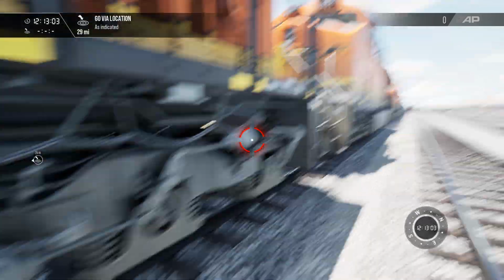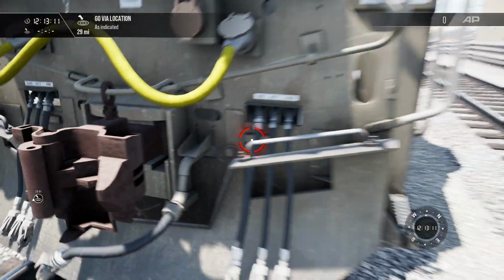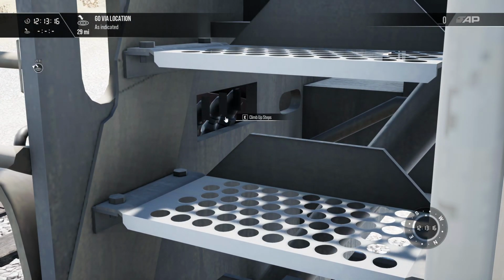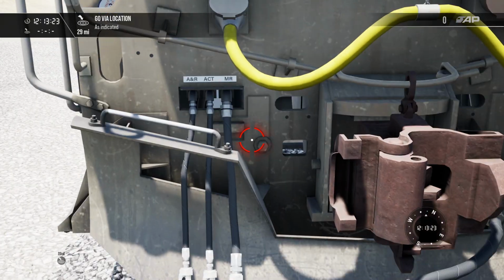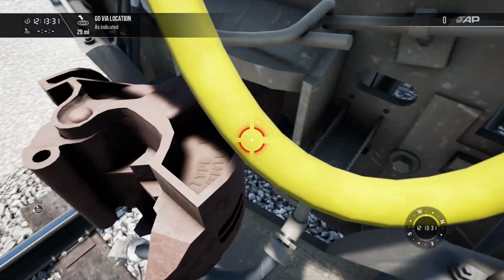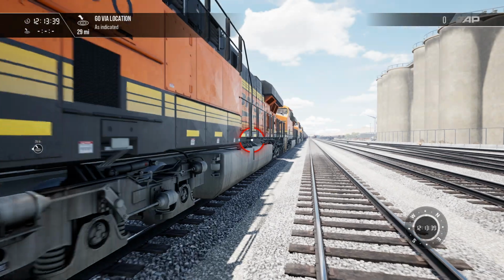They did a really good job on detailing this engine though. But speaking of details, right here, your MU hoses, yeah, they don't really attach to anything on the backside right here. So you can see they are just kind of floating there. Not really a big bug, but it's still noticeable-ish. So, yeah, that's one thing.